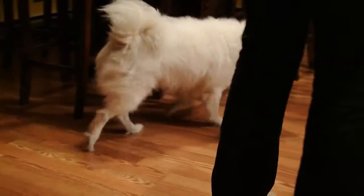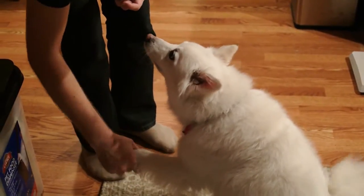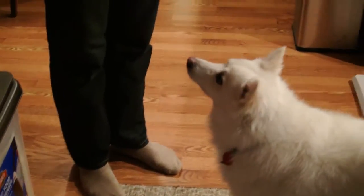Good job. Now he wants his other thing. He wants the edible one, which he thinks tastes very yummy. You want a meatloaf? On your mat. Your paw. All gone.